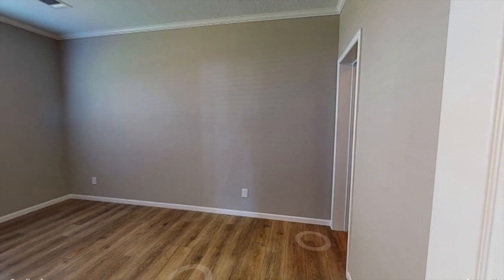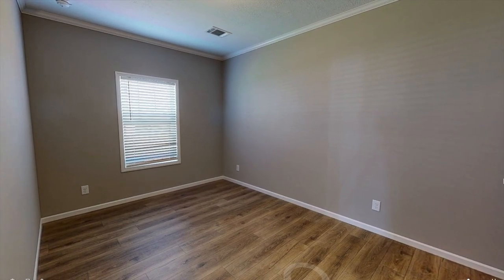So just down at the end of this hallway, we have our second bedroom, and it's pretty much similar to the previous bedroom. We have vents on the ceilings and plenty of outlets on the walls, and you're also getting a pretty decent sized closet as well.